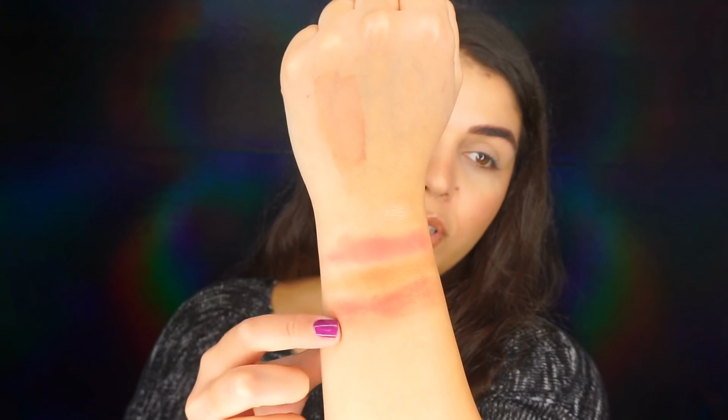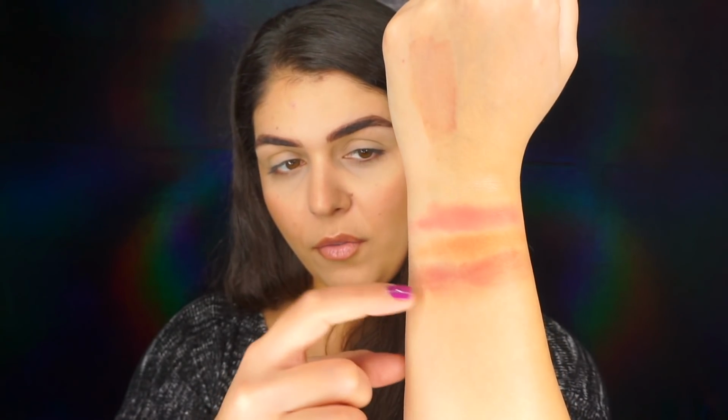This one is really sheer, so I'm wondering if maybe you are medium skin tone to deep or even just a few shades darker than me. I'm wondering how that would look on you. I think the intent for these was for a little bit more of a deeper complexion than mine, which is absolutely fine. I think it would look gorgeous, but on my skin tone, it's just not doing the product justice, it seems. So let me wipe these off, and then let me give you guys some swatches of the eyeshadows.